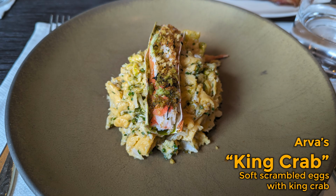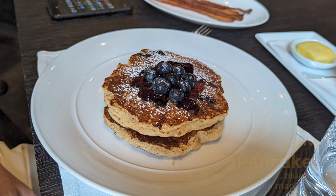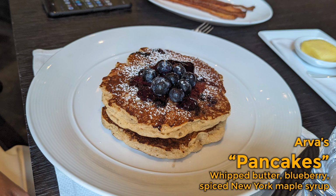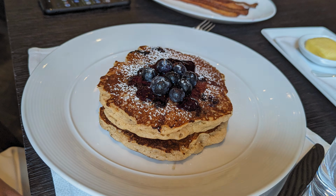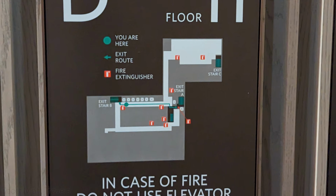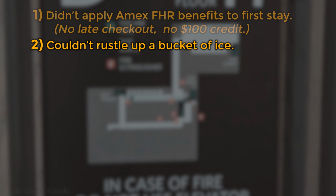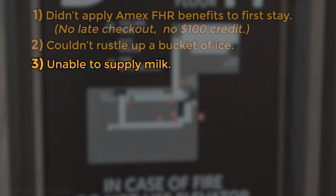And since I spoke of service, I should note that service at the restaurants was fine, and we had no problem during our 3 meals at Arva and one fantastic Omakase experience at Nama. But in the hotel portion of the hotel, let me just recap the issues. They didn't apply Amex benefits to our first stay. They were unable to organize a bucket of ice. They were unable to supply milk for coffee, even though they volunteered to.